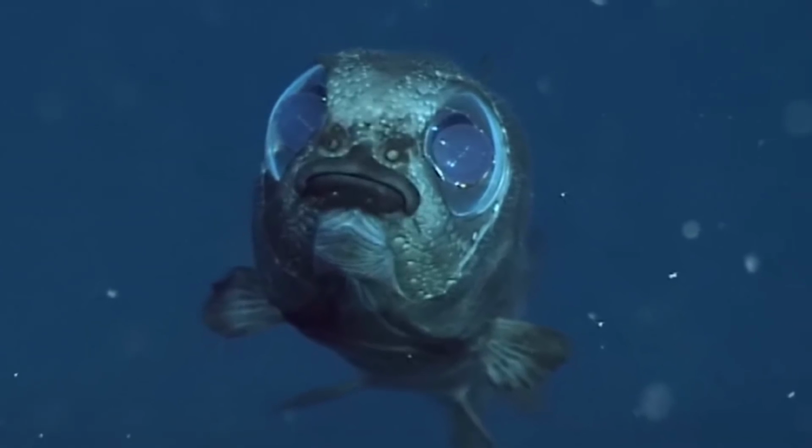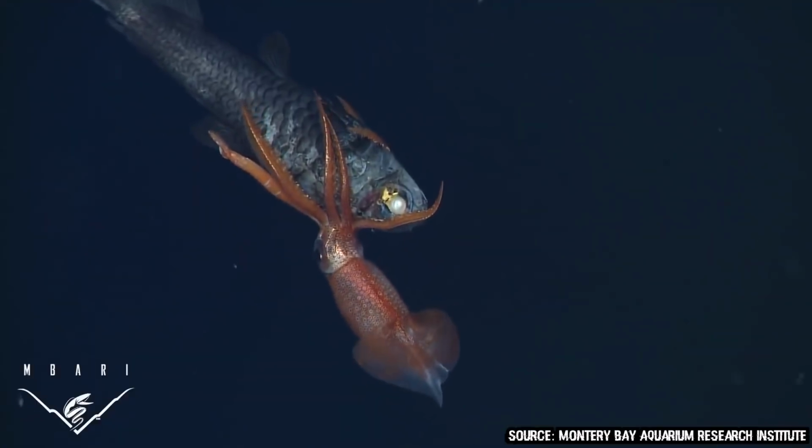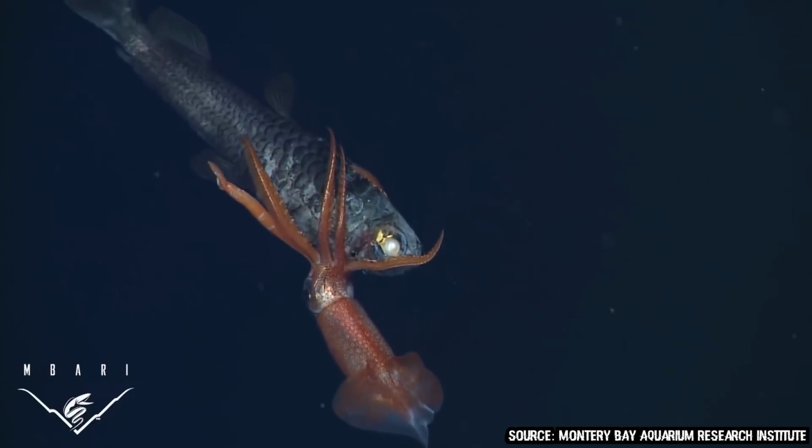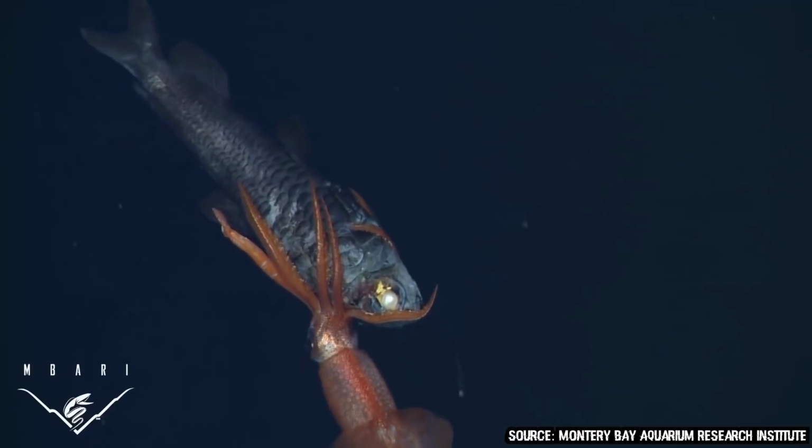Not too much else is known about this little guy, save for the fact it definitely can't stand against a squid. Here's a video of this poor fish losing a battle with a squid. Check it out. Owlfish are predators that feed on small crustaceans and jellies. They have enormous eyes to help them find their food in the dim light at great depths.